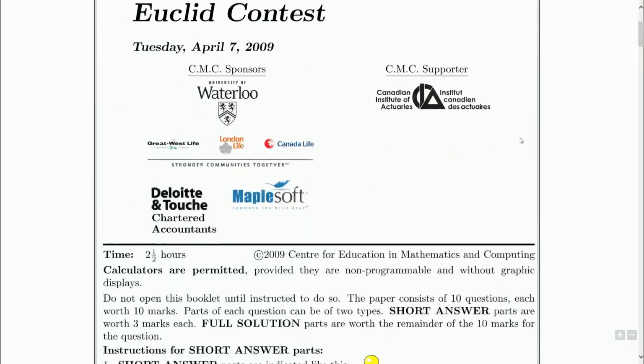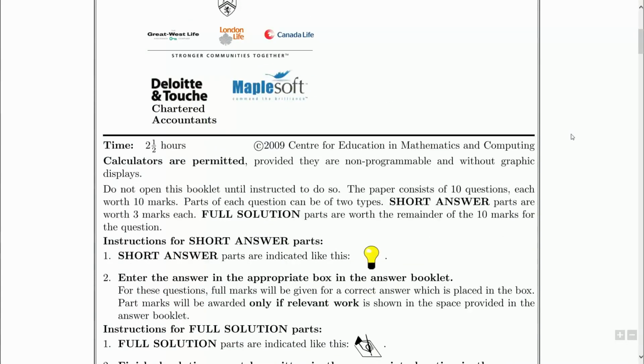Okay? Now, the Euclid's the big scholarship paper, so we want to try and do well. We want to write our solutions well, and we want to think through the questions and get some good marks. We have 2.5 hours to write our Euclid, if we're writing this here. I will certainly go over that time, but that's because I'll be explaining things.